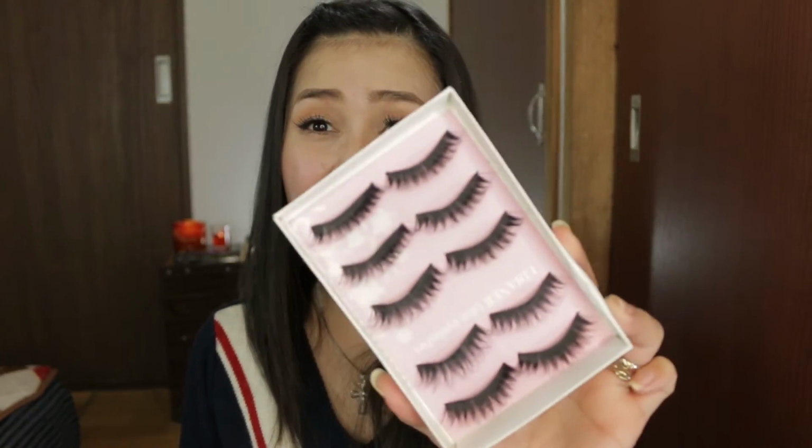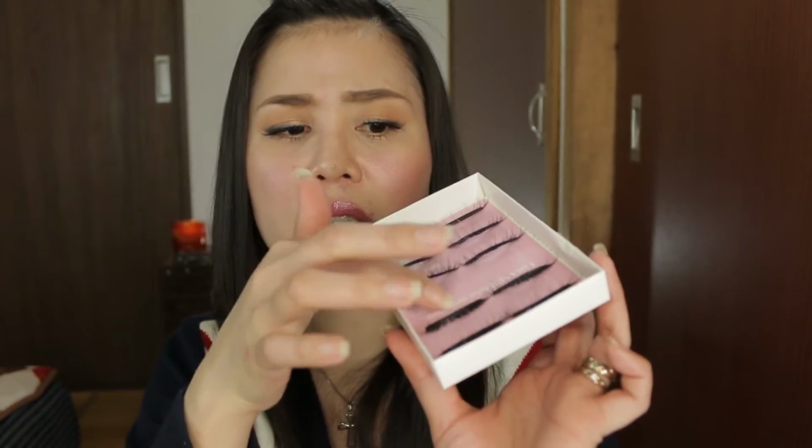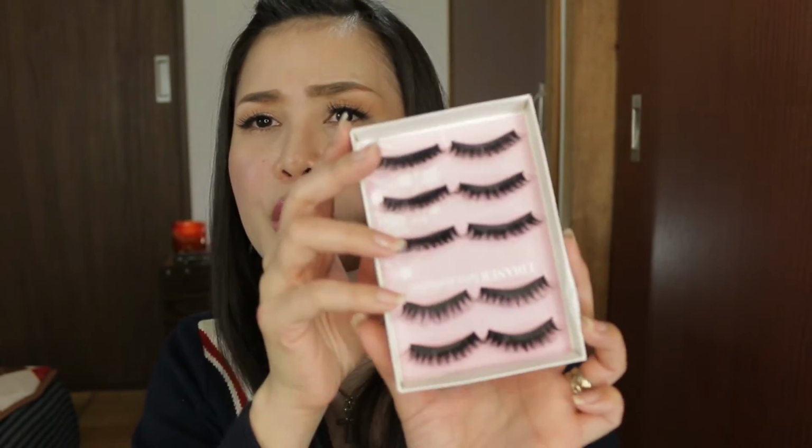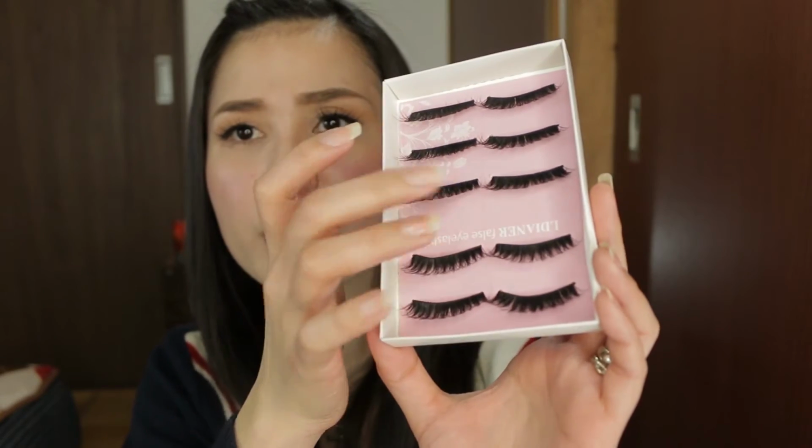Yeah, for 5 lashes, and these are not plasticky lashes. This one feels like human hair or something. It's so wispy and long. Oh my gosh, I'm so excited. I cannot wait to buy eBay lashes again.